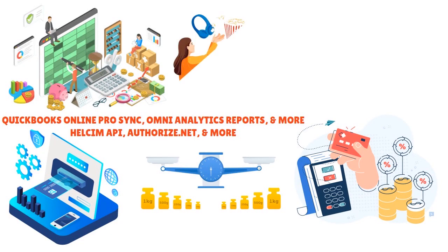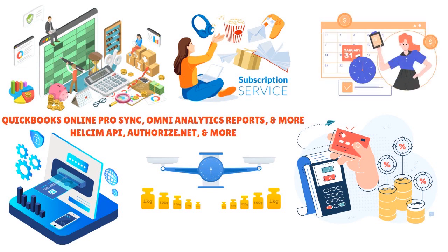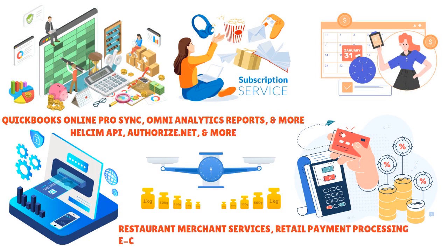Let's dig a little deeper. When we talk about national processing, we want to really analyze the add-on services that the company offers. Many of national processing's monthly plans are designed for specific industries. I think I've said this before. Whether you are in the restaurant industry, the retail sector, or really focused on e-commerce. Restaurant merchant services include mobile payment processing for food trucks and other mobile operations. So this is kind of cool in terms of adaptability. We love that a lot.